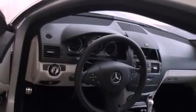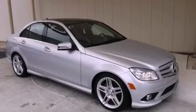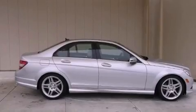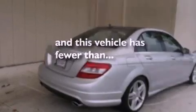The following features are also included: air conditioning with automatic climate control, cruise control, heated side view mirrors, performance tires, an engine immobilizer theft deterrent system, tinted glass, fog lamps, a stability control system, a rear window defroster. And this vehicle has fewer than 11,000 miles on the odometer.